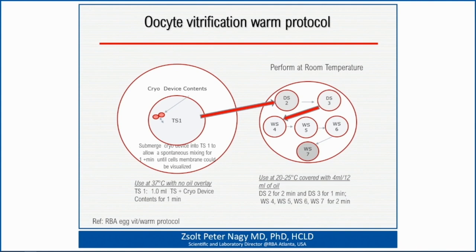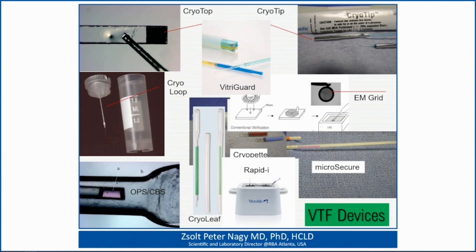Sometimes it can involve even more steps and more drops to pass through. The whole principle is to try to reduce the osmotic shock for the oocytes when passing through these different concentrations of drops. And during the years or decades, there have been many different cryocarriers that were used or attempted to be used for oocyte or for embryo vitrification. Today's cryocarriers all look very similar and provide the same conditions for cryopreservation of the oocyte.